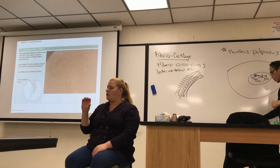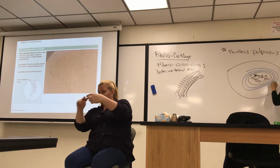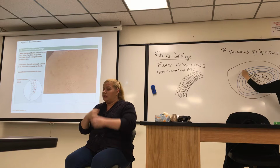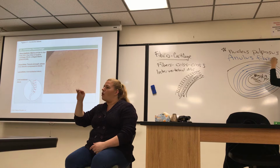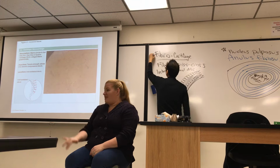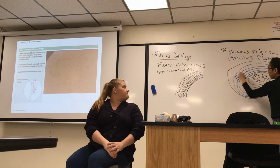And surrounding the nucleus pulposus, a jelly center, like growth rings looking at a tree trunk, is the annulus fibrosus. This is your fibrocartilage, okay? And this is where all the layers kind of crisscross, right? They crisscross like that. That's kind of what you see in the picture there.